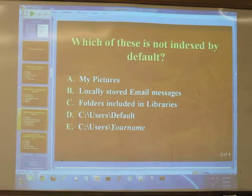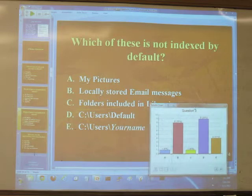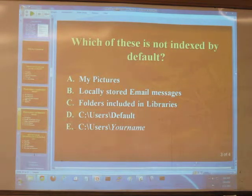All right, and that's C user's default is the one standing out there. Locally stored email will be indexed. That's something you might usually want to search for. But things in C user's default, that's not a place where you should be putting anything. As we talked about in the quiz, putting things in C user's default is a weird thing to do, doesn't lead to any sensible result. Store documents there, you're not going to see them. Nobody else is going to see them. What's the point of that? They don't bother indexing that.